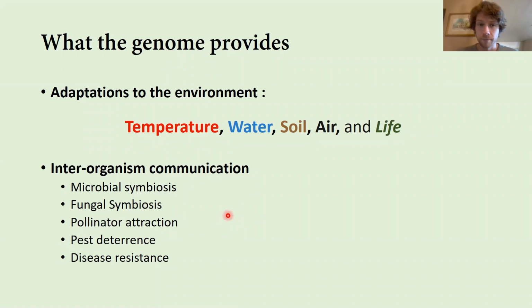pollinator attraction. So the volatile compounds produced from flowering plants to attract certain pollinators, that's dictated by some genes. Deterring pests, so the production of compounds that will keep a caterpillar from feeding on it. Disease resistance in general too. So the genome's involved in all of these different traits.